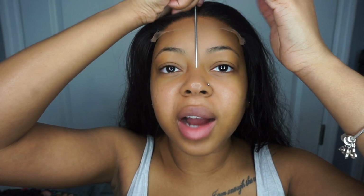I probably won't even have to glue it down. It's honestly tight. This is a closure. All I have to do is just cut the lace off and then you're done. But like I said, I'm going to be gluing this down. So, that's what we're about to do.